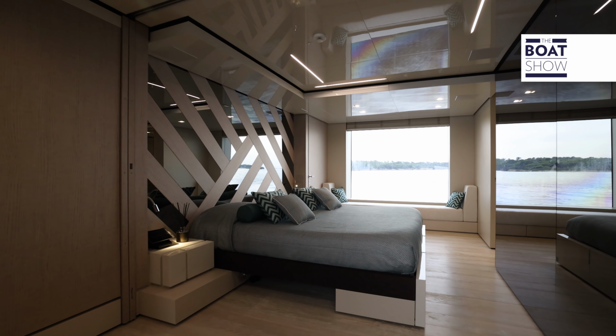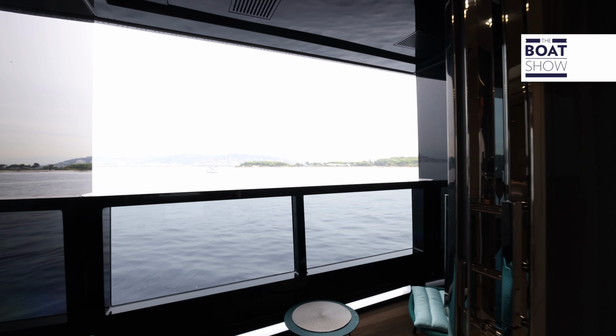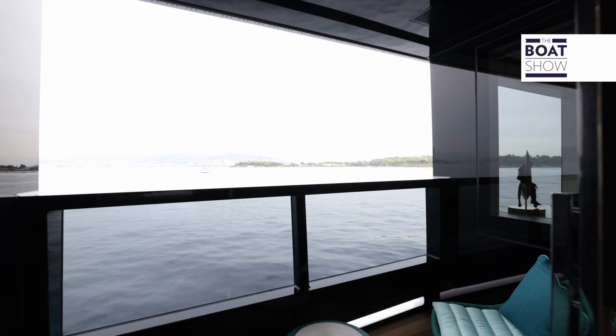The interior concept is by Burdisso Caponi Yachts and Design, a local design firm based in Ravenna.